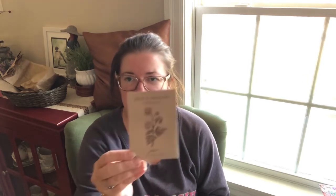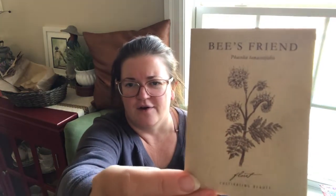The first is Bee's Friend. And I got this mostly because it looked pretty. It's supposed to be a great pollinator. It's different looking than anything I have. I'll put that up there again. It's kind of ferny and the flowers curl and do some cool things. And mostly I just wanted some pretty pollinator things.